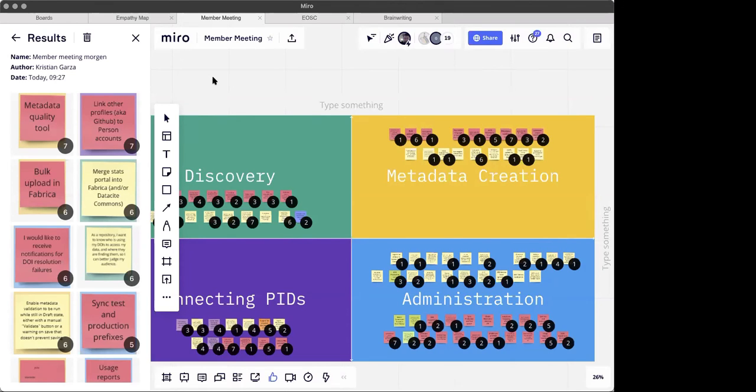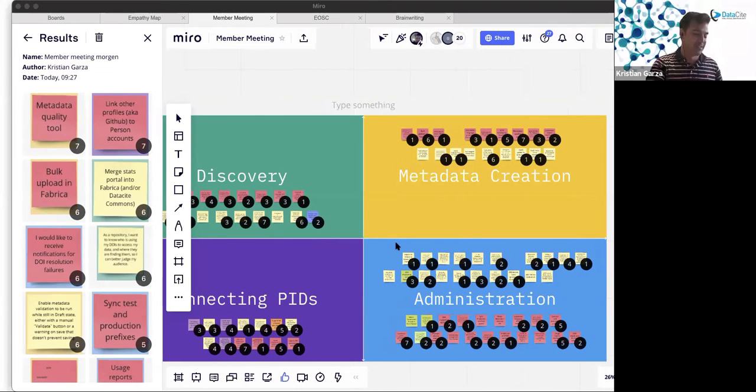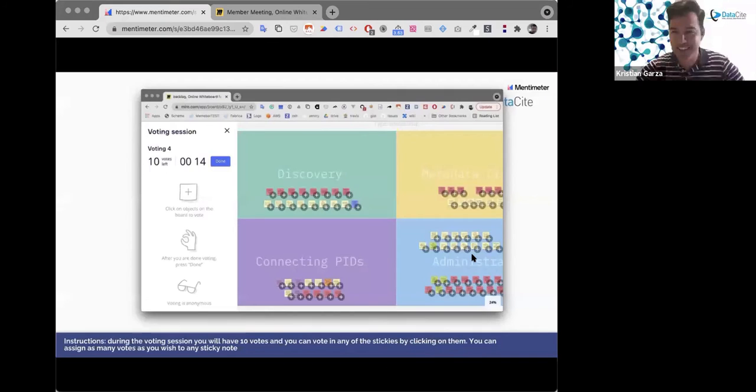Yes, we can see. Thank you. Thanks. Okay, so this is really useful information. It's going to help the product engineering team to prioritize for the year ahead. So I thank you for that. So let's continue with this session.